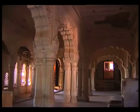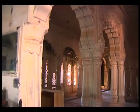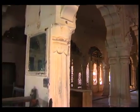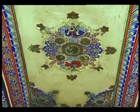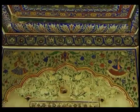The upper part of the Zenana Deori is the innermost section of the fort. Here dwelt the queens, many of whom were connoisseurs of art. They encouraged and patronized musicians and artists.